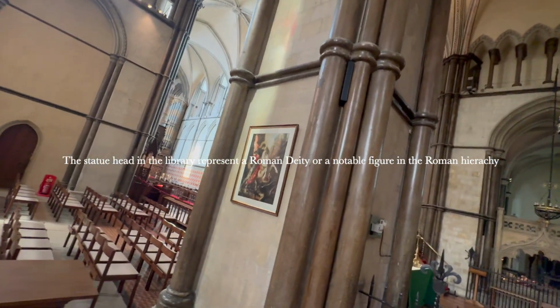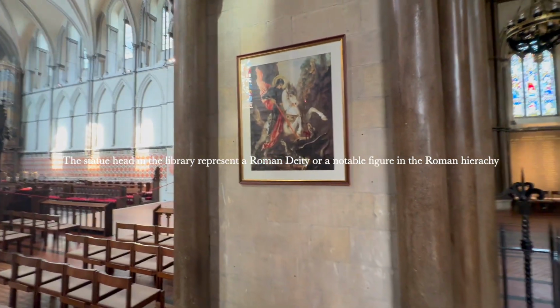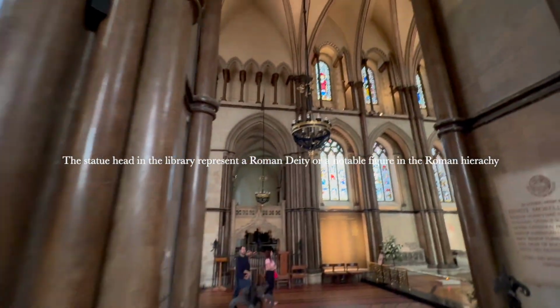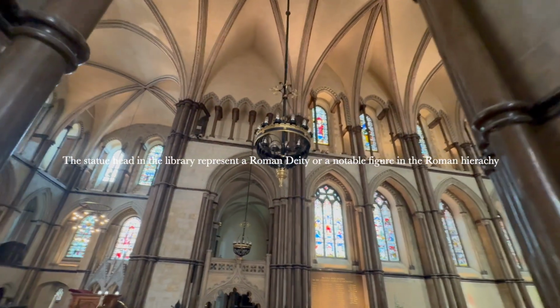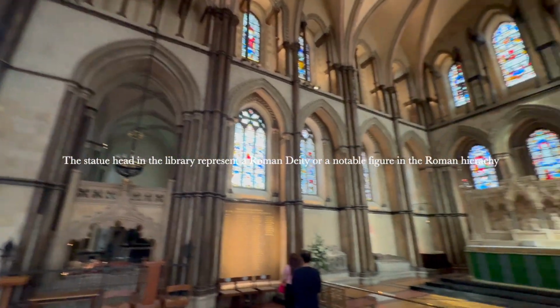manuscripts, many dating back to the 11th and 12th century. These include religious texts, theological works, and historical chronicles, reflecting Rochester Cathedral's role as an intellectual and spiritual hub.